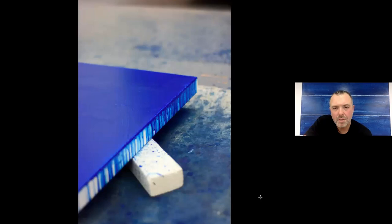And here's some details of the edge. You can see the layers of washes that poured over. The darkest area is actually the last area. They start from the lightest coat first, and they're slowly built up.